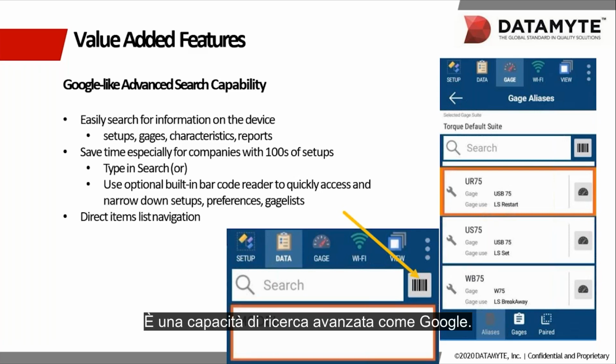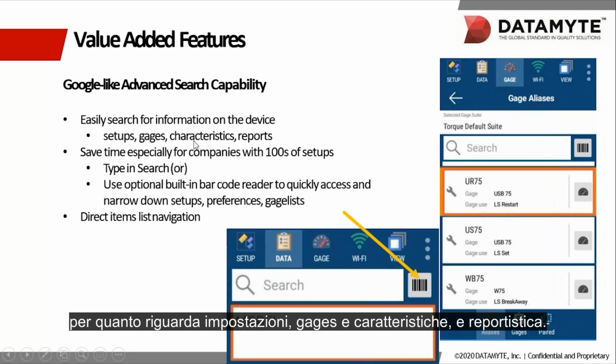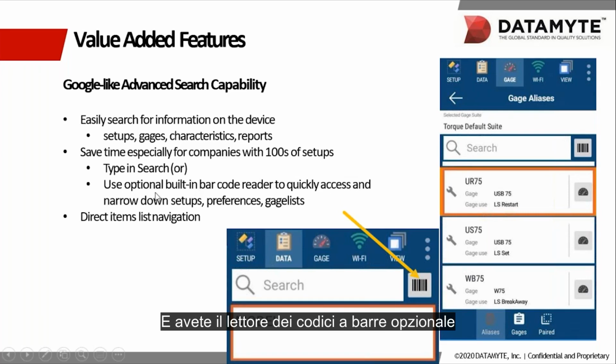So it is, as I just said, a Google-like advanced search capability. Easily search for information on the device for setup, gauges, characteristics, and reports. Save time, especially for companies with a lot of setups. You do not have to scroll through the setups anymore. You type in some letters of the setup and you jump to it. And, as I just said, you have the optional barcode reader that quickly accesses the setups if you have them somewhere on a list on paper.